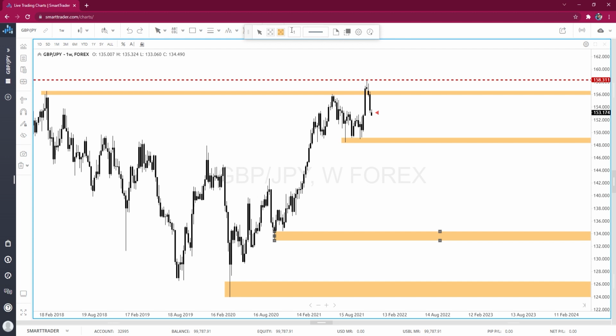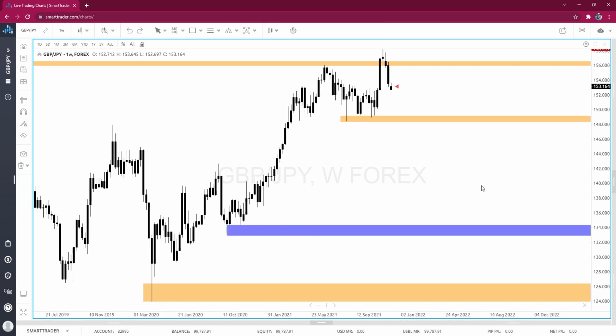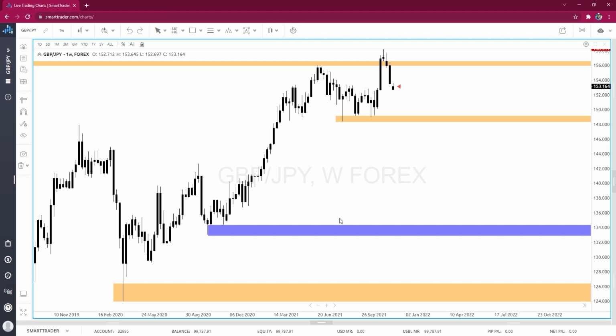Now, I'll color code my charts because I am on the weekly. I'm going to make that blue. That's what I want to look at. Let me stretch this across. Cool. And then I'm looking and I got to find my next potential level of support. Now looking at this structurally, we've already identified this area, which matches up with here. The next area would be here.